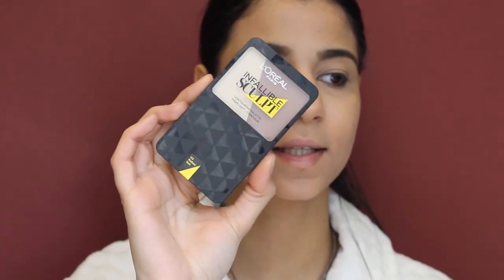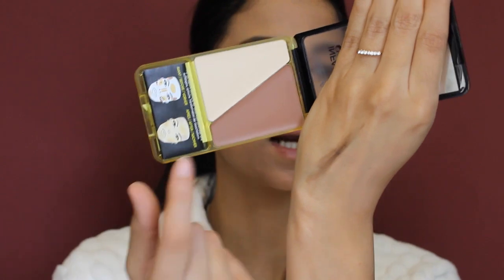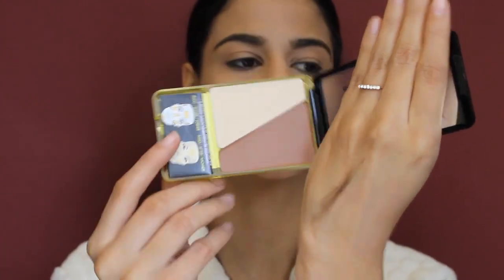And this is the product that I'm most excited about to try and to tell you guys how I think about it. It's the Infallible Sculpt Contouring Highlight and Contour Palette in Medium Dark. And this one is so cool. I'll show you. I'll just open it because it's brand new. Alright. Okay, so it looks like this. It has the highlighting part and the contouring part.